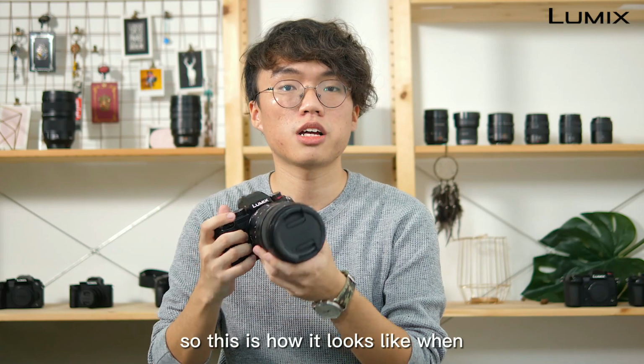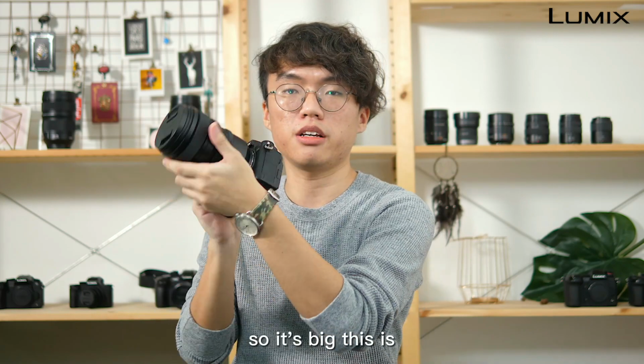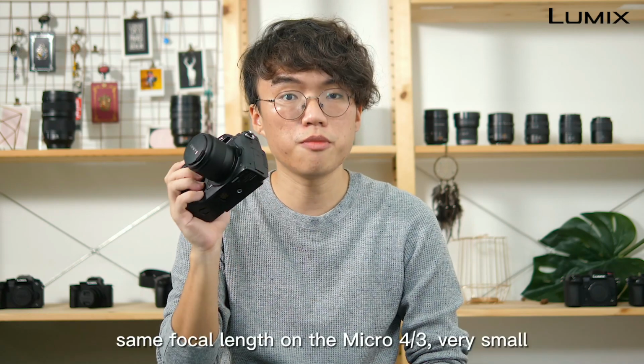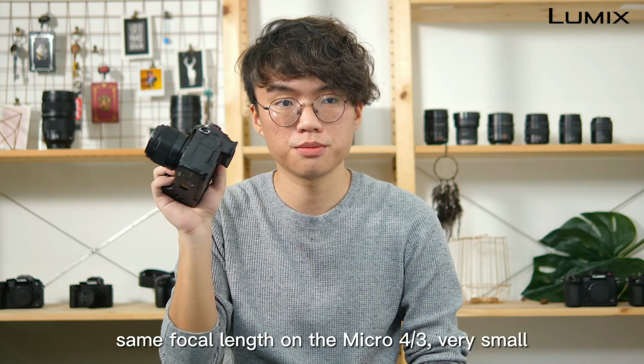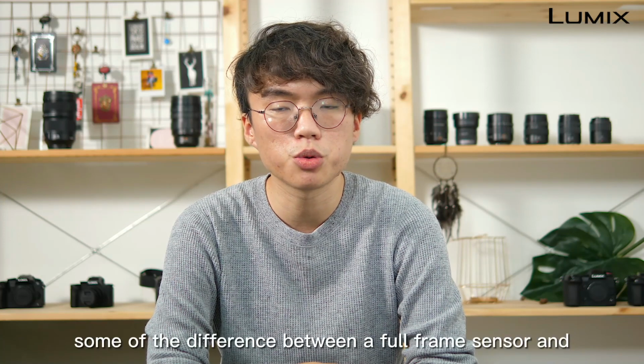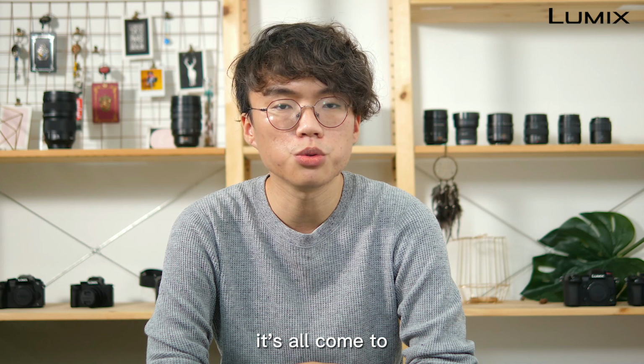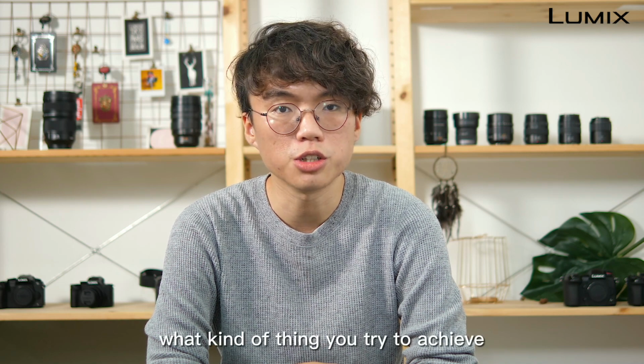This is how it looks when I mount the 50mm on the full frame. It's big. This is the same focal length on the micro four third, very small. So that is some of the difference between a full frame sensor and a micro four third sensor, and there isn't a best one here. It all comes down to what you are trying to achieve.